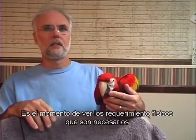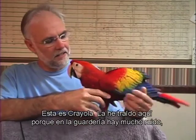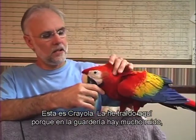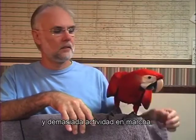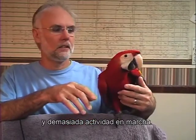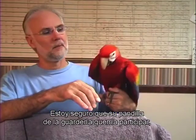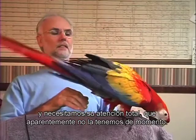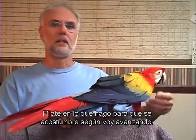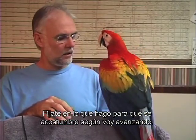Okay, it's time to take a look at the physical conditioning that's necessary for even the best aviator. This is Crayola, and I brought Crayola into this room because it's a little too noisy in the nursery and there's too much activity going on. Sure, her gang in there would be helping to participate. And we need her undivided attention, which she apparently isn't going to give us now. But keep an eye on what I do to her to condition her as we go along. Step.